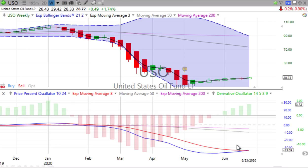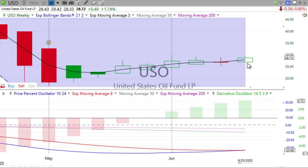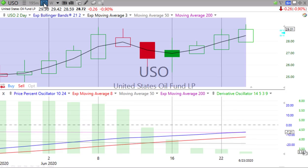USO, it is trying to cross over going up. Is that going to happen by the end of the week? Can't really tell. Looks like it might be. But again, down for the day about 1%. Let's see, 0.90. We do have a little green candle forming. So we'll continue to watch and see how that proceeds.